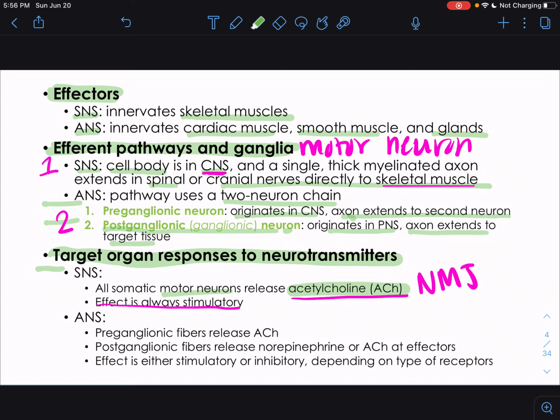Stimulate. Our autonomic nervous system, preganglionic fibers release acetylcholine. Postganglionic fibers, though, sometimes release norepinephrine and sometimes release acetylcholine. Okay, so the effect can be stimulatory or inhibitory depending on the type of receptors. Okay, so somatic nervous system, always stimulatory, always acetylcholine. Autonomic, we can have some acetylcholine, we have some norepinephrine, and we can have stimulatory or inhibitory depending on the type of receptor. Okay. So those are the main differences between the somatic nervous system and autonomic.